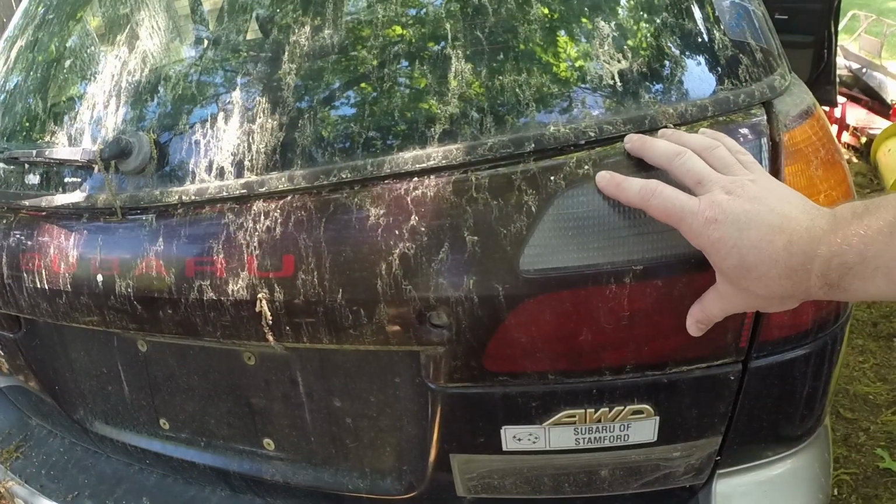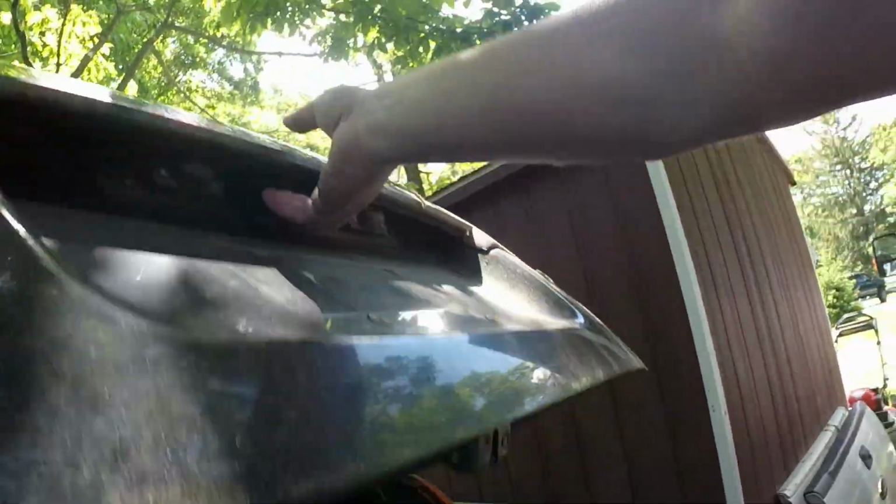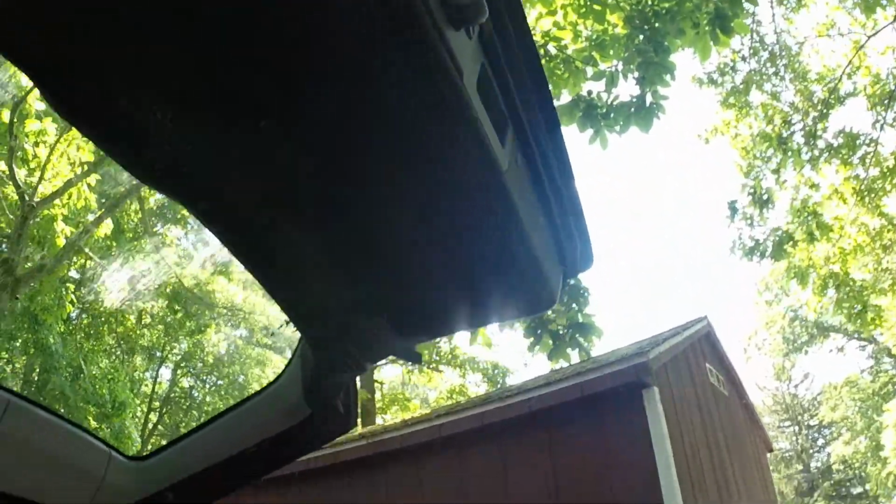Somewhere, somehow, water's getting into the taillight lens. And we had a pretty good rainstorm last night, so I'm betting if I open this latch, you're going to see the water coming out. Oh. No, it didn't. Usually it'll drip out right here. And this is not wet.